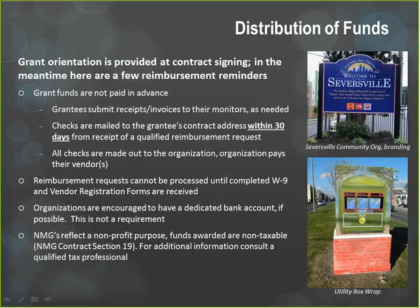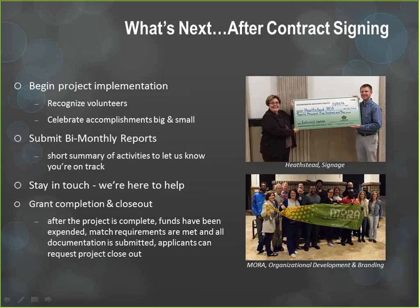It helps if neighborhood organizations have a bank account, but we can work around this if necessary. Lastly, neighborhood matching grant awards are non-taxable. If you need more information, please consult a qualified tax professional.